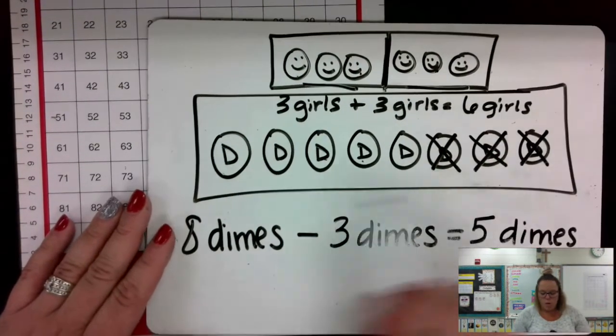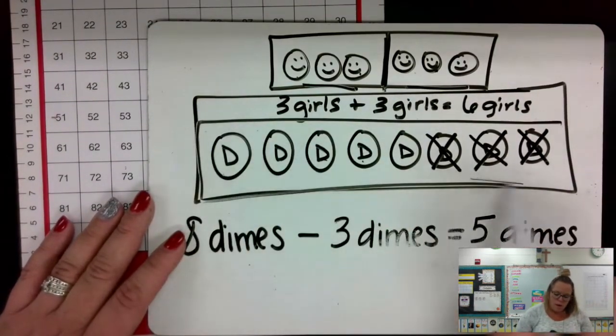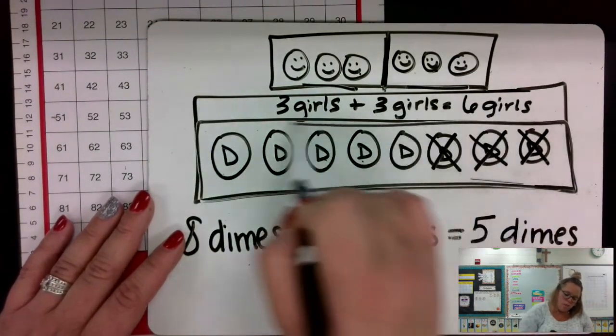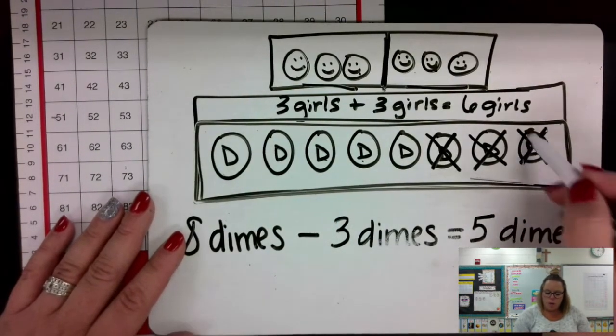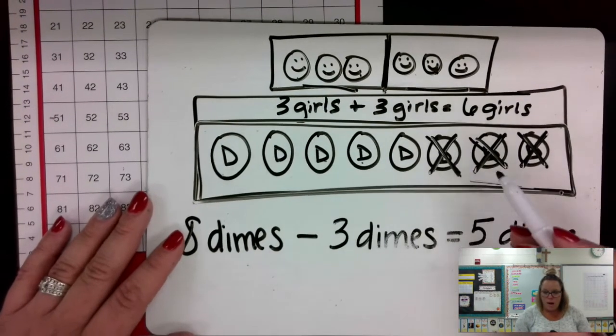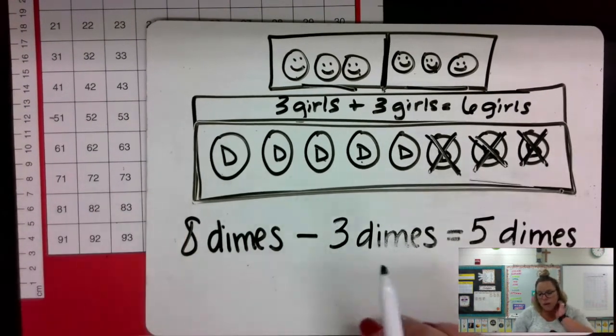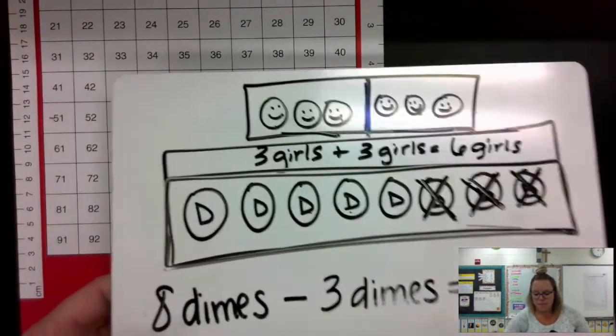Using my label always. But if it's some went away, you're putting your total amount in your box to show for your picture, then you're crossing out what went away. You cross it out right from there, and then you find your answer. All right, it is time to practice.